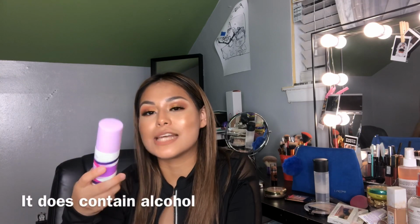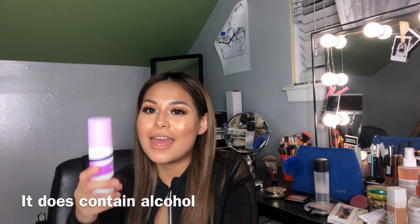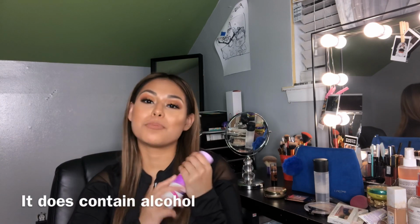Hold on, let me check. Okay, it doesn't say. Well, I don't know if it contains alcohol. It might, but the reason I feel like it might contain alcohol is because I did notice that my skin was drying out, and I did stop using the setting spray. My skin went back to normal, so I don't think this is a bad setting spray. But I do feel like this setting spray is a lot better for oily skin people than for normal to dry or just normal skin.